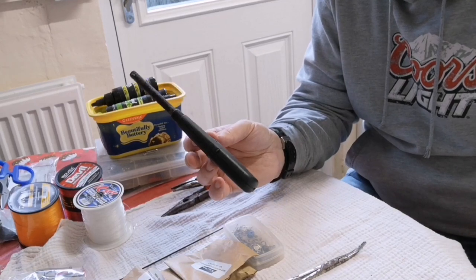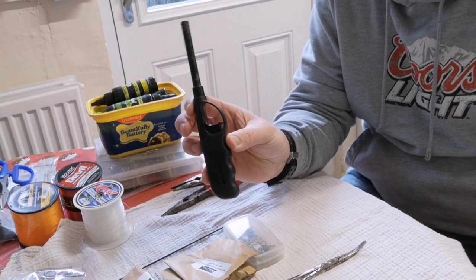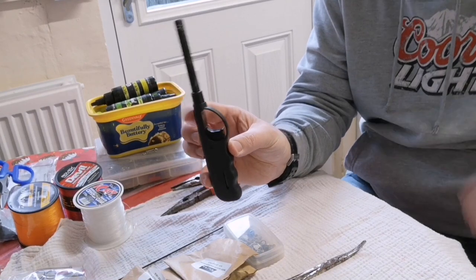Most people will think, why carry a lighter? But you never know. It always comes in handy.